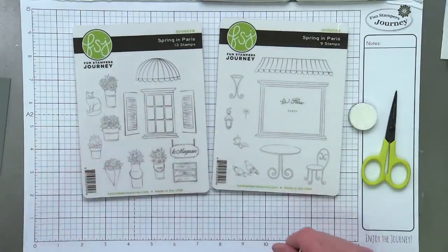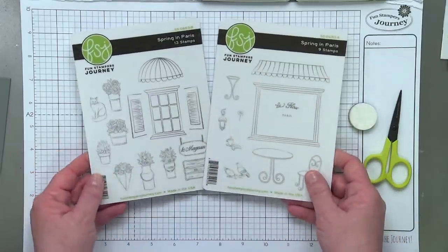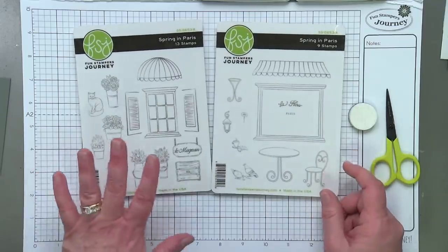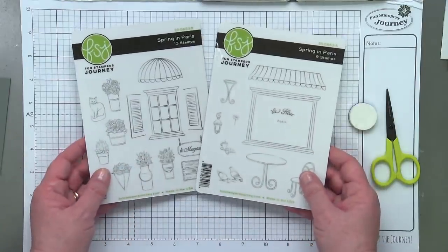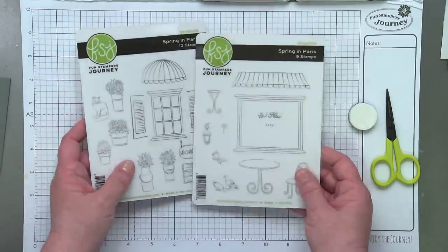We've got 13 stamps on this one and 9 stamps on this one. And yes, you can add them up and you will know that there are a lot of fun stamps in there, 22 to be exact. So we're going to be building all kinds of fun scenes with this. For this first project, I'm going to show you a unique way to do the background, which I thought was pretty classic in Paris.